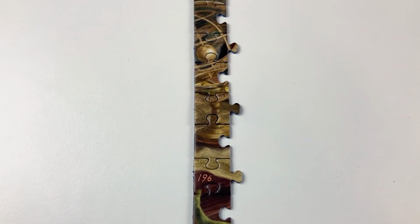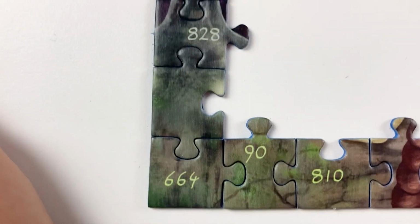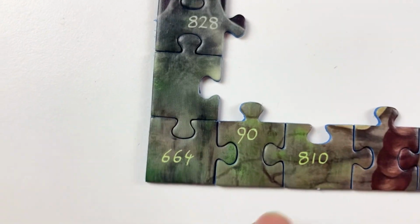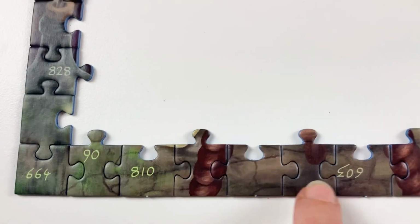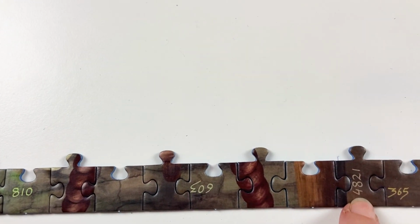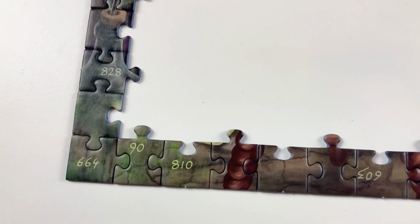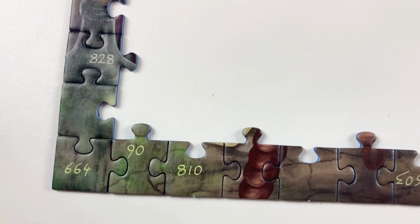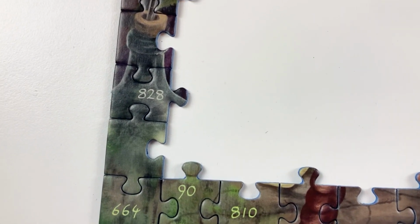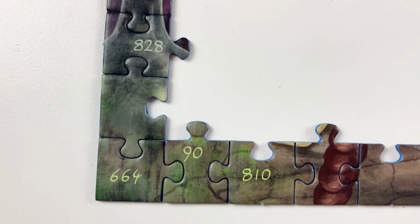But secondly, these pieces are all the same shape. So all pieces like that are the exact same shape as each other. So they all fit in nicely in places where they don't belong. And the same goes for these ones. Obviously the corners are slightly different, but even they took me a while to figure out which corner I was putting them in.